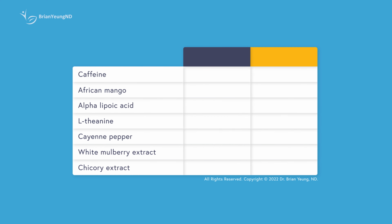Let's take a look at the ingredients. Here are the doses per capsule. The recommended dosing is 2 capsules twice a day, so that's a total of 4 a day.